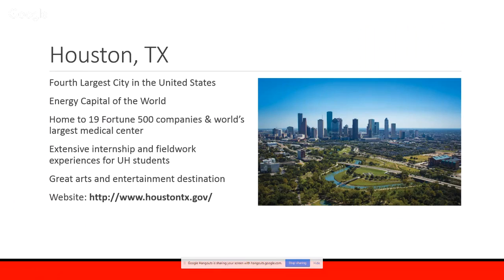If you're interested in learning more about the city, I highly recommend the city's website, which is houstontexas.gov. We also have a lot of really interesting information on Wikipedia. So if you want to fall down the rabbit hole of that, I would suggest starting with the nicknames for Houston, because there's quite a few of them.